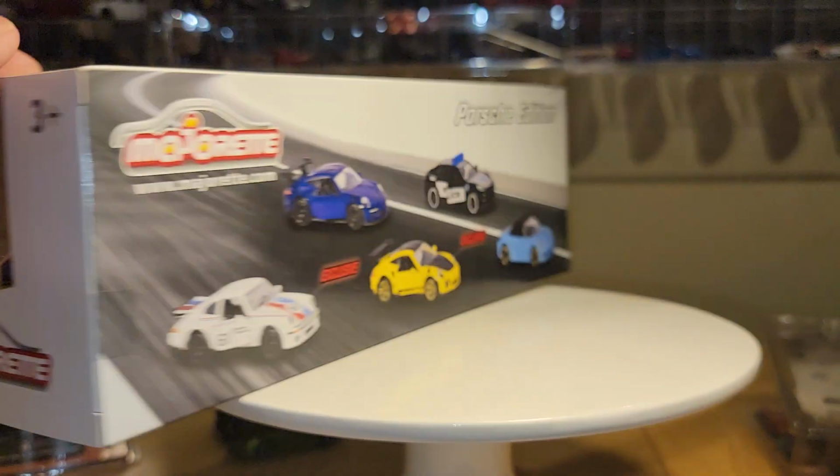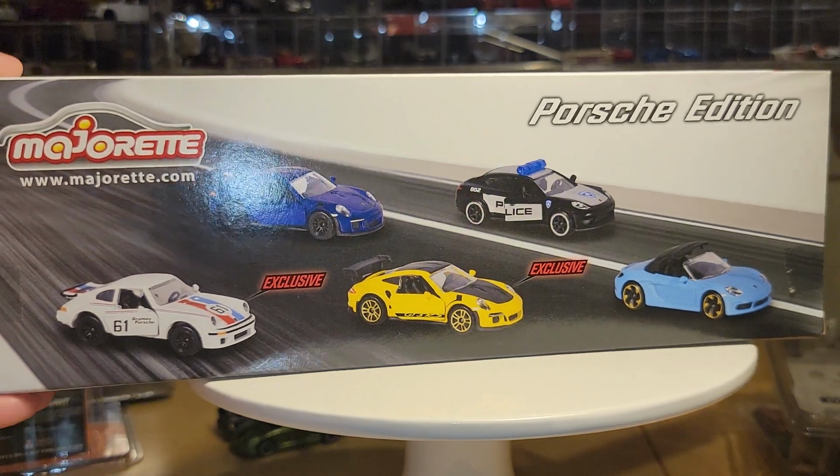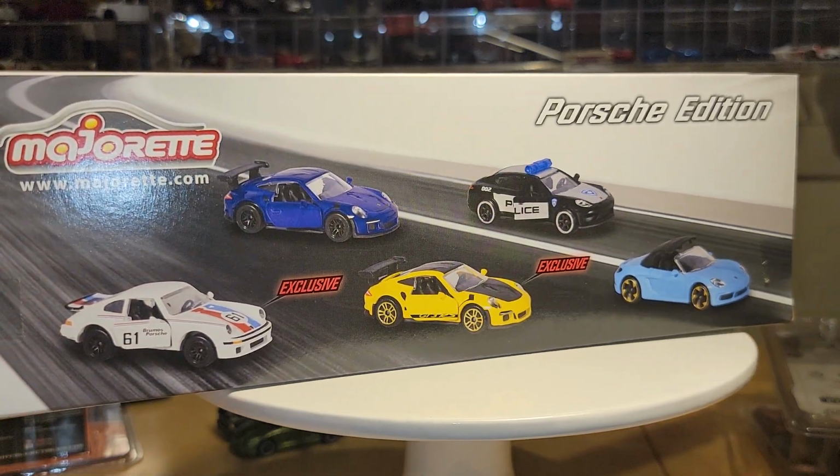And here's what the back looks like. So I know Majorette's big in, of course, other countries. I think they're found a lot in Canada too. All right.